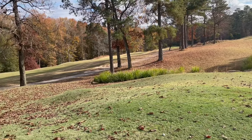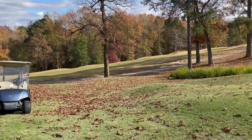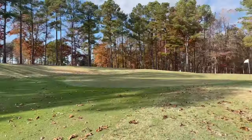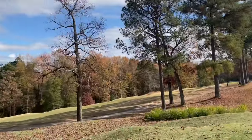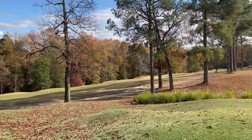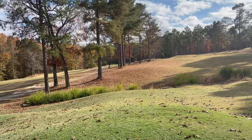And just like we said, don't go left. We did not go left. We went right. We are actually on the next hole by the green. I did go look at the left side. It's not as bad as it looks. It's not going to be easy to play from down there, but I think it would give me a little bit easier shot than this.